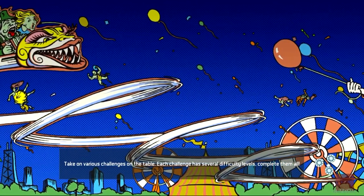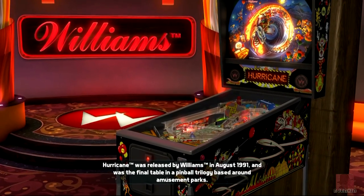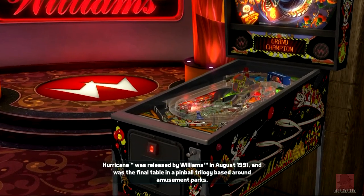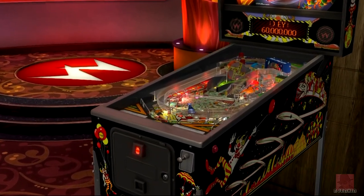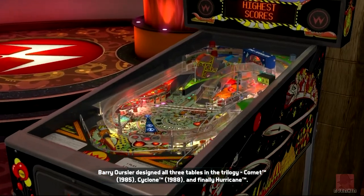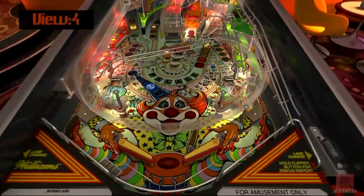Anyway, off to Hurricane. Let's see how this one goes. Not based on a real hurricane. It was a trilogy of games, of tables, this one. I think Cyclone was another one. Based on the table from 1991, the production run was slightly lower than Whitewater, 4,400, so a little bit rarer.